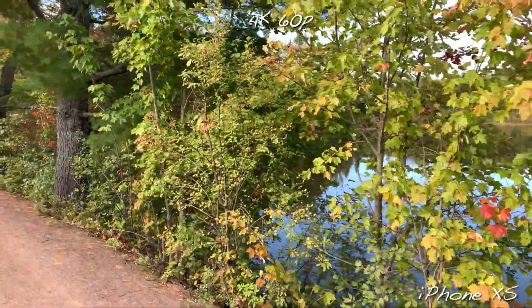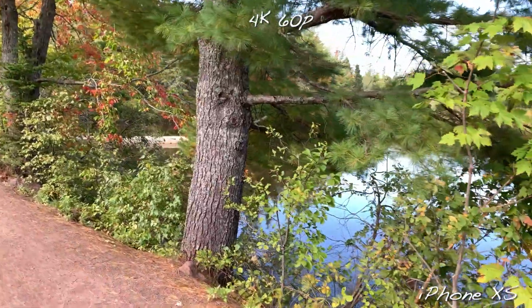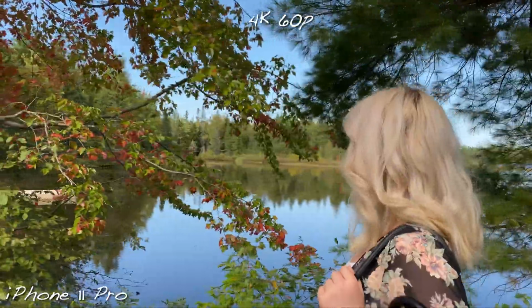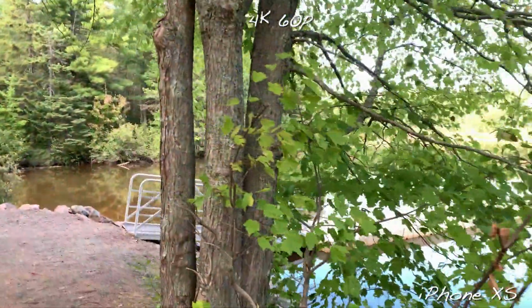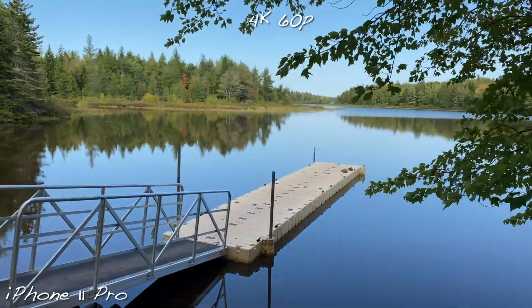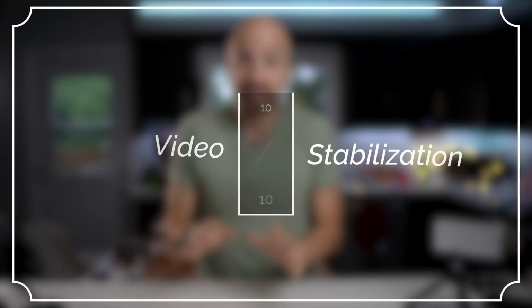The iPhone 11 was just amazing for stabilization. I've never seen a phone pull off a trick like that before. It blew my mind. That's right, sometimes I can be pleased by something, sometimes I'm happy. So for image stabilization, it's an easy 10 out of 10. It's the best that I've seen.